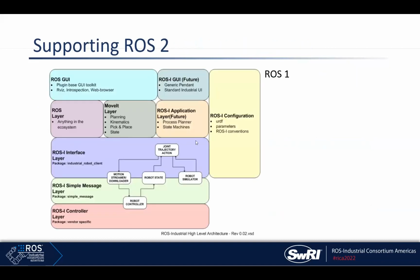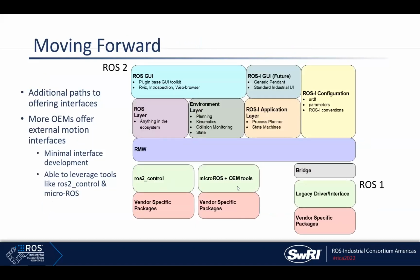We had to create this ROS interface layer. This is the simple message, the low-level protocol I mentioned. And then the vendors would have to provide some translation, if you will. So there would have to be something that the robot controller enabled. Obviously, now in ROS-2, you can see I've kind of exploded this out because, hey, there could be another way to create a ROS-2 driver, right?